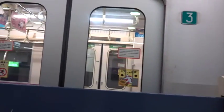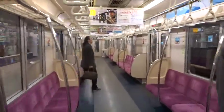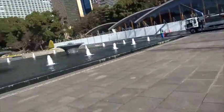And we're getting on the train. Don't know where we're going. And it's empty. Look. It's empty. This has never happened before. We are on our way to the Imperial Palace.